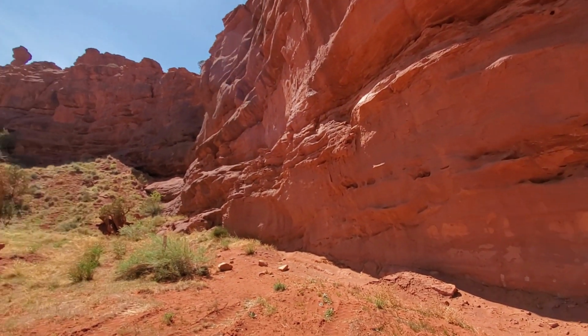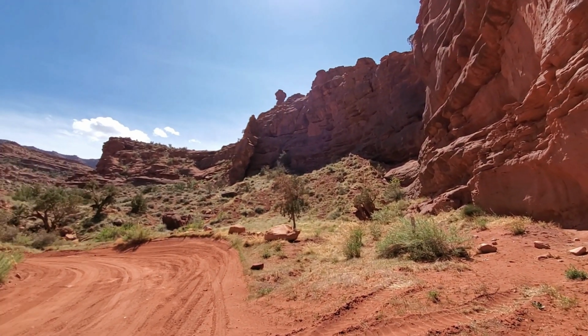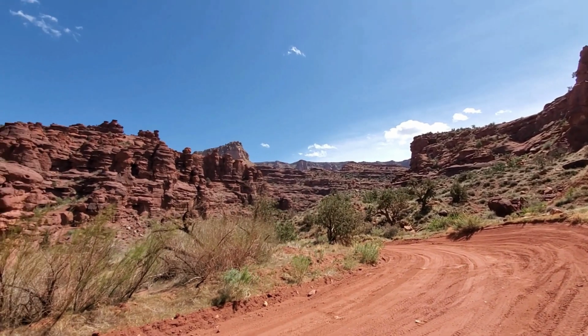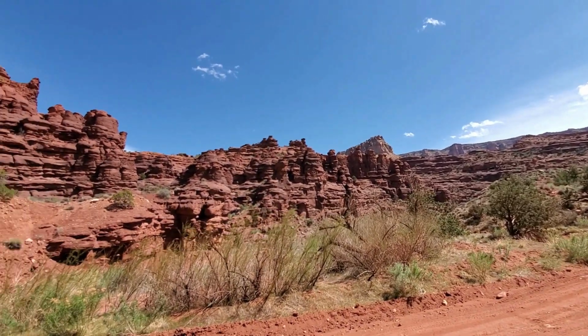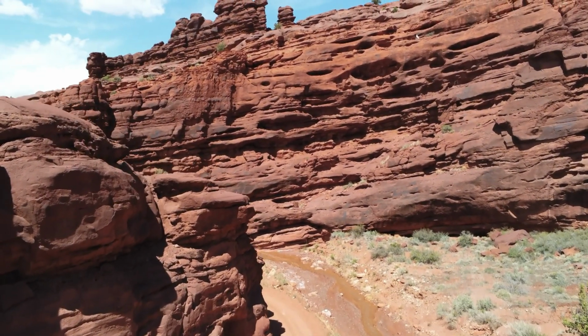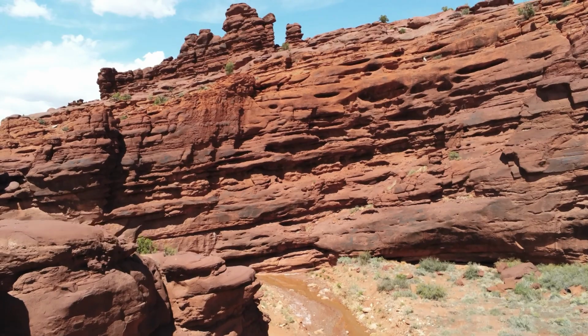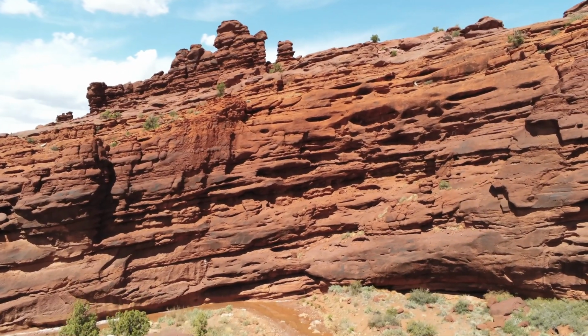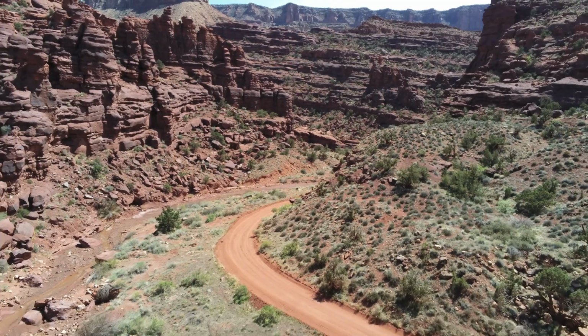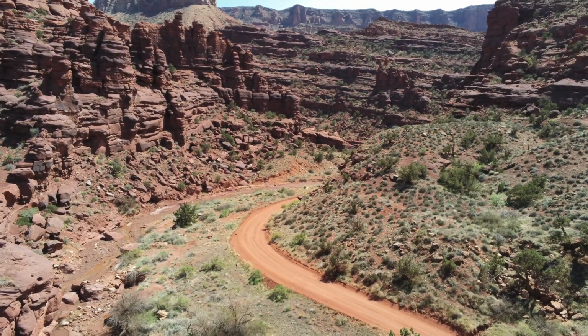The colors inside the canyon are so intense, they don't even look real on video sometimes. But believe me, it doesn't really do justice to it. When you're there and you're looking at the variety of reds and deep reds in this clay, it's hard for your brain to believe your eyes.